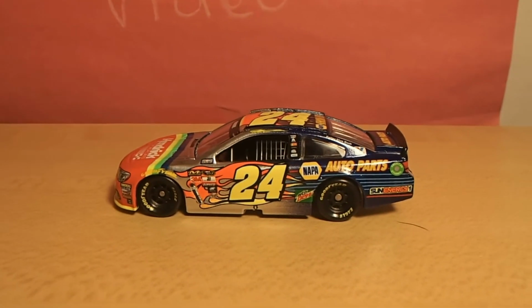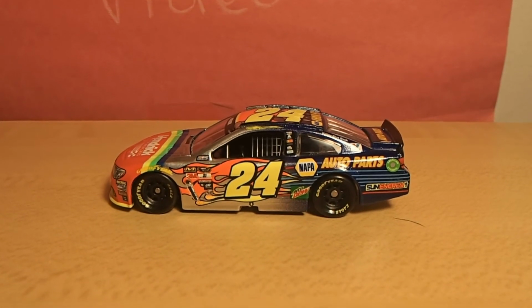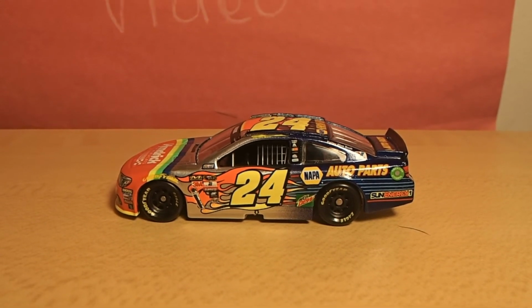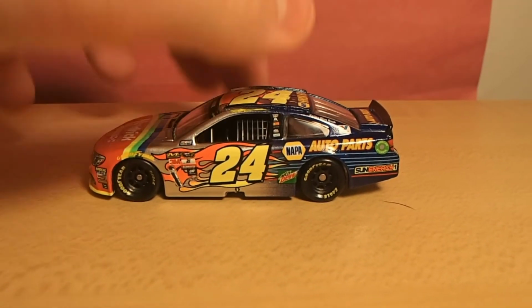Alright, I just unboxed the next car, which is the 2016 Jeff Gordon / Chase Elliott 24 Everscheme. So here is the car.